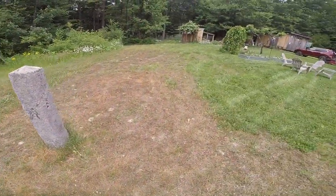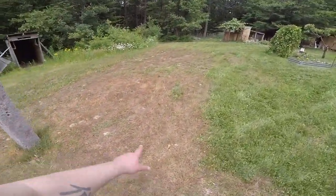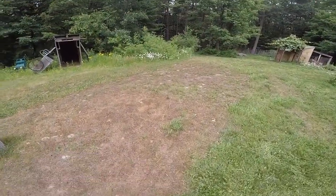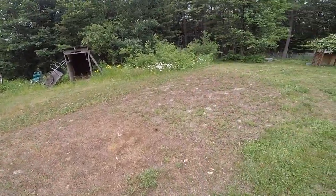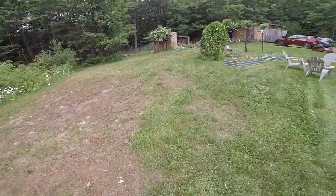This is still my dry patch, and I had actually planted grass seed that was doing really well last season. It started coming in good in the spring, and then we hit the drought. So I've just been putting peat moss down to try to trap some of the moisture.